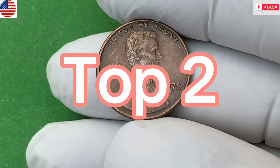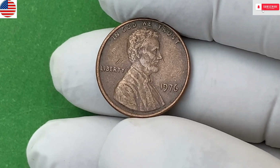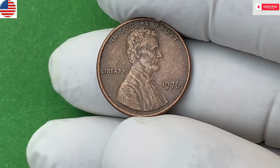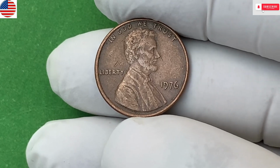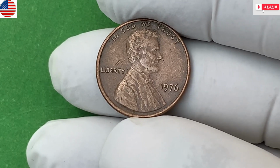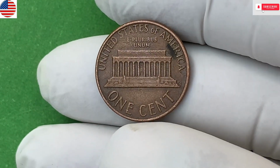Top 2, we're diving into a truly fascinating piece of American coinage, one that might be sitting unnoticed in your pocket right now. It's the 1976 Lincoln penny, and while it may look like just another ordinary 1-cent coin, there's something about this specific year that sets it apart in a very big way. And now, I know what you're thinking.